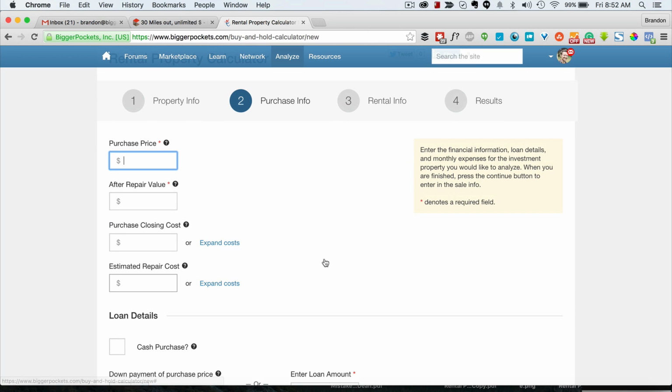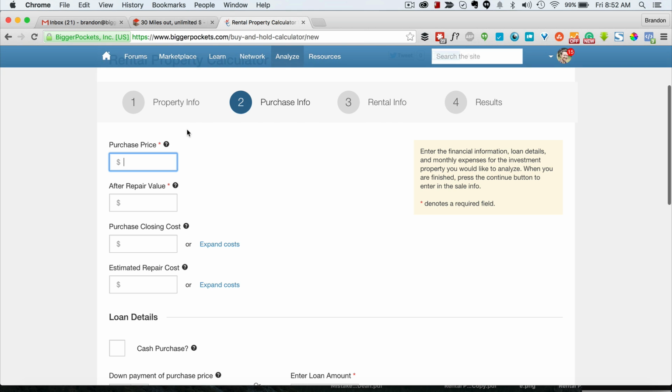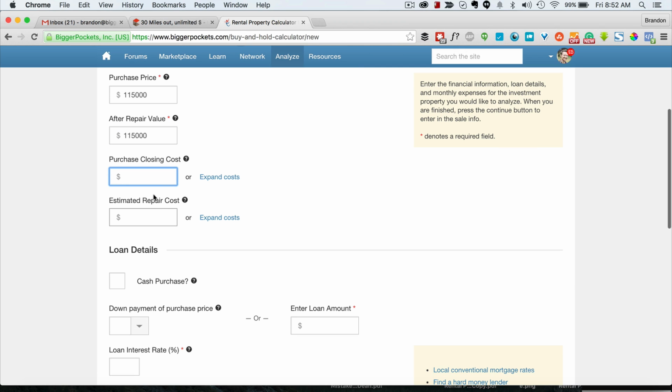Okay, next step. Purchase price. What are they asking for this thing? $115? All right, I'll go ahead and put in that full value. We can change that later and figure out what it is worth after it's fixed up. Well, actually, it's probably worth what they're asking because it doesn't need a lot of work, so I doubt they're underpricing it.